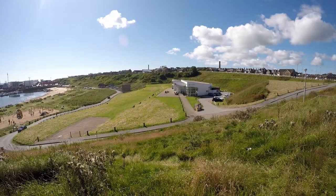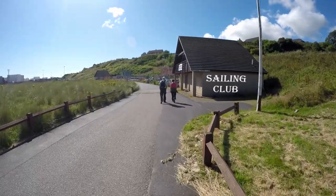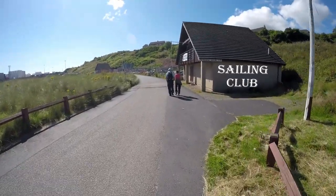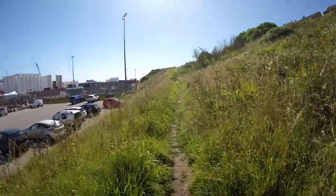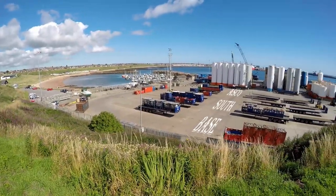Starting here at Peterhead Lido, we go down the hill and past the sailing club. The Asco South Base blocks the next section, so we have to go up the hill between it and the prison.